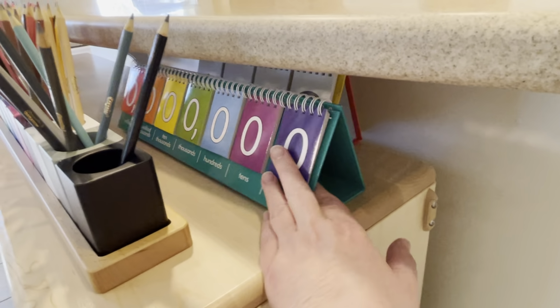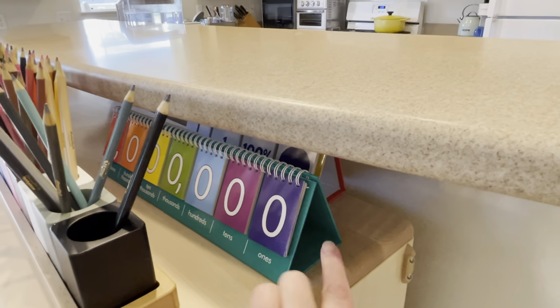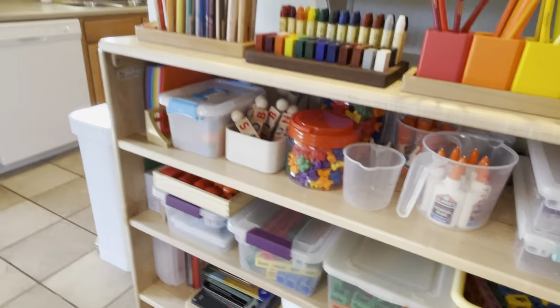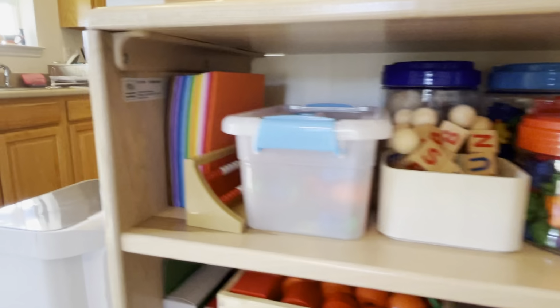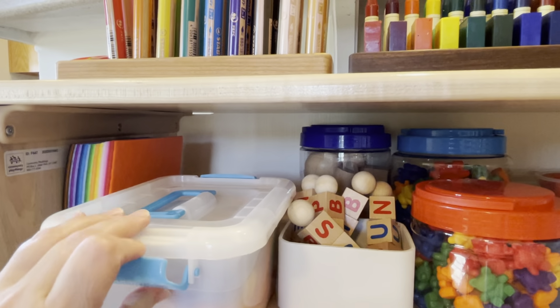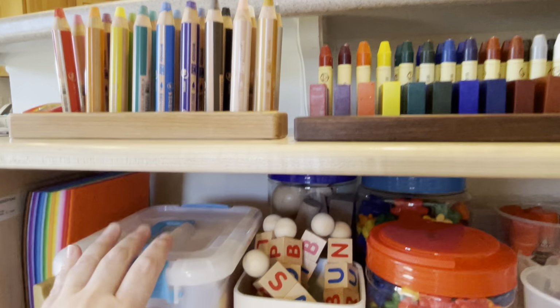Back here, we have some place value and math fraction things. These fold down if you need to put them in a drawer. So I'm going to move this chair so I can sit down and keep going here. We have felt. This is just a little counting frame. This has counting bears in it. Sorry, it's not going to open for me with one hand.